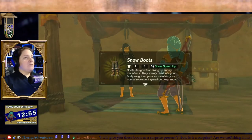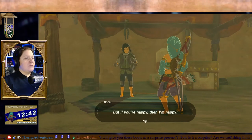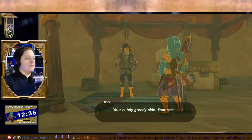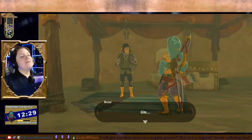Snow boots. Boots designed for hiking up snowy mountains. They'll evenly distribute your body weight so you can maintain your normal movement speed in deep snow. Well, now I'm barefoot. But if you're happy, then I'm happy. And what's more, this whole episode has endeared you to me even more. Your cutely greedy side, your sassy, playful, rude side, your unexpectedly tough side.